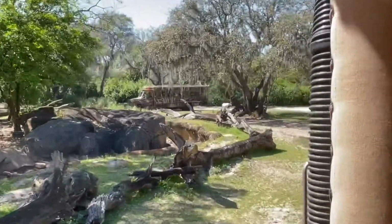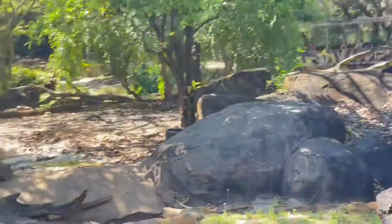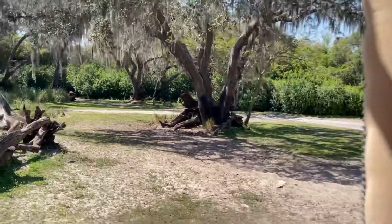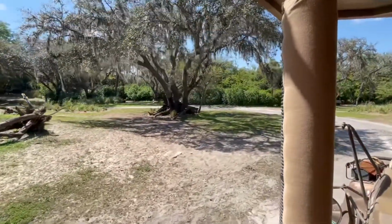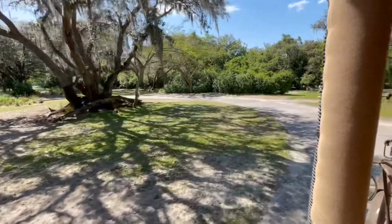Also off to our left-hand side, it looks like some warthogs lying down just behind the log over there. Warthogs are the largest burrowing animals in the world. They make their burrows using their tusks and hooves, but they also use burrows that other animals have made as well.